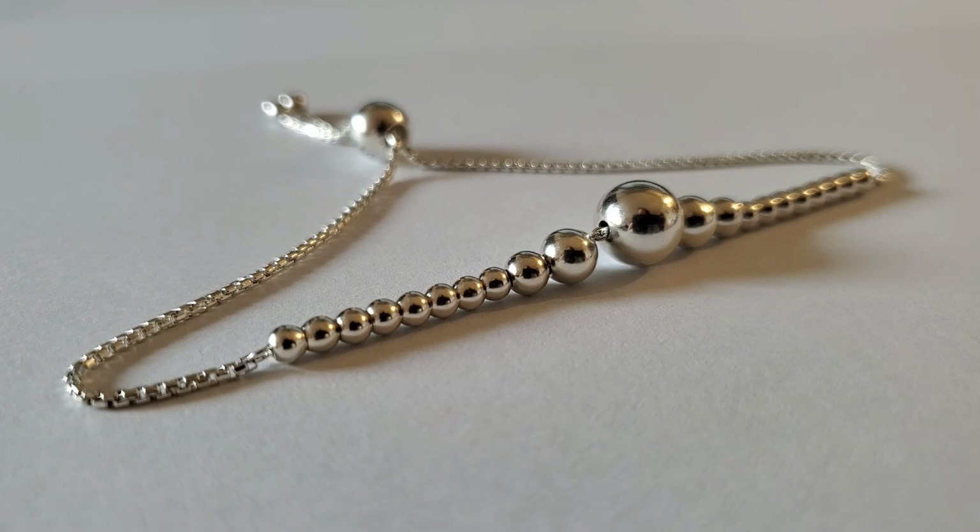Now, the center bead is 11 millimeters, and then we have an 8 millimeter bead, then a 5 millimeter bead, and then there are, I believe, 8 3 millimeter beads.